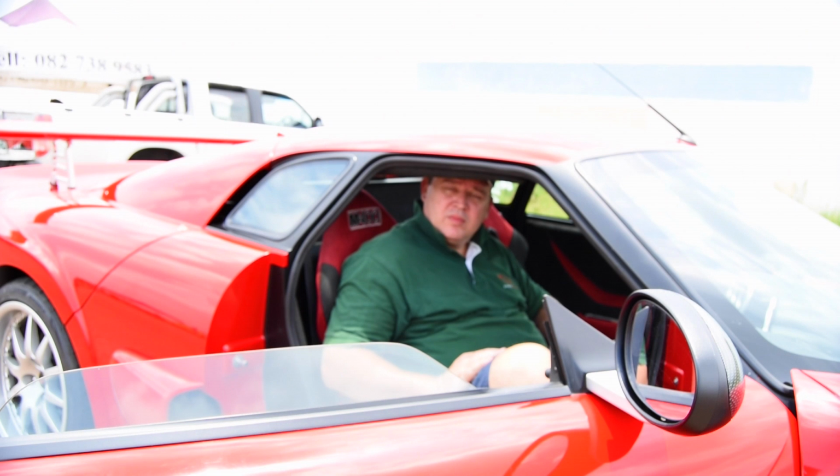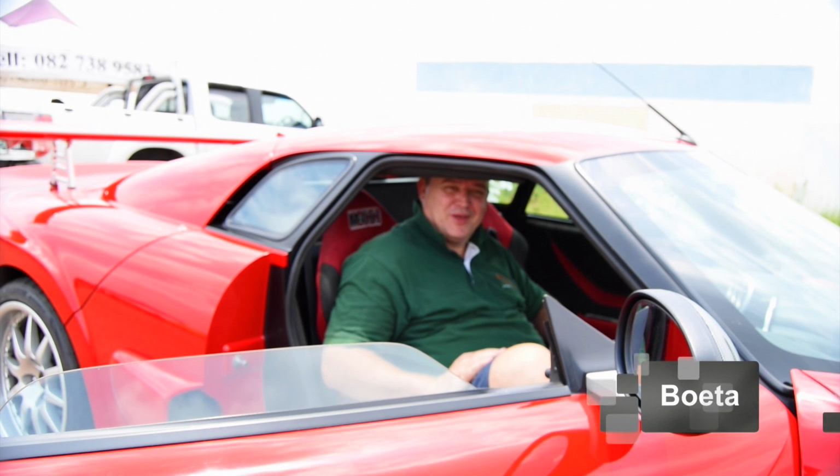Firstly, let's start off by saying you have a beautiful car. Thank you. Now, Buddha is the furthest thing away from camera shy. The reason you can't see his face clearly is because we messed up with the focus.